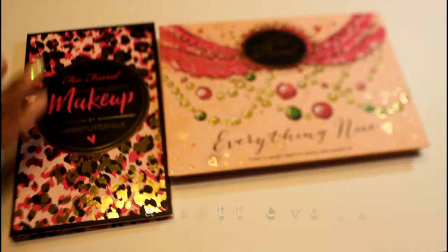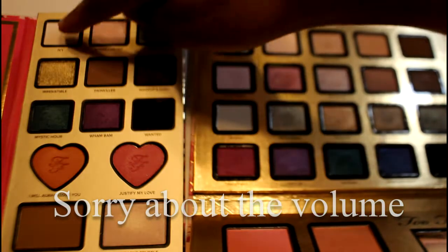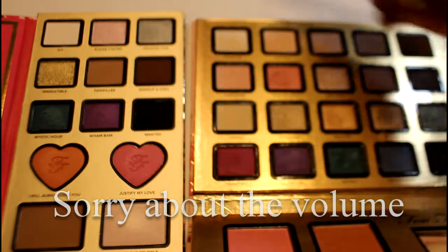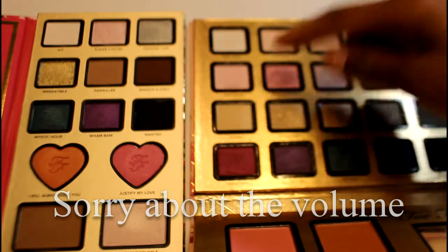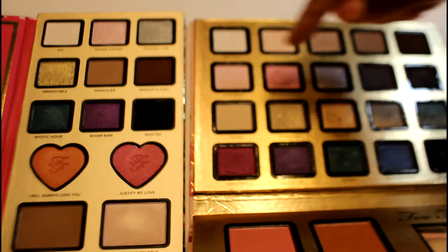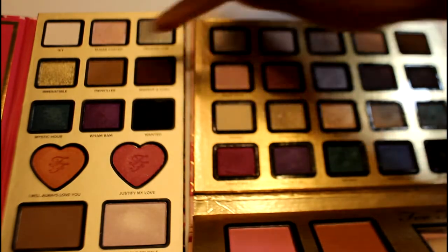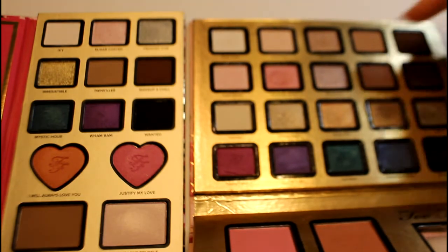I did want to compare. This is the Nikkie palette and this is the Everything Nice palette. So Ivy looks like Turtle Dove. Sugar Coated looks like Paper Roses. Frosted Yum, you can't really find that in this palette. Irresistible is a unique one. Painkiller looks like Fond of You.